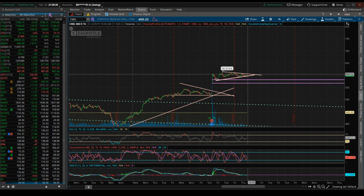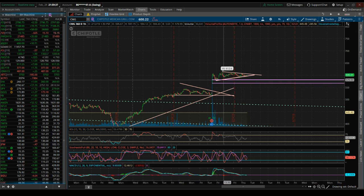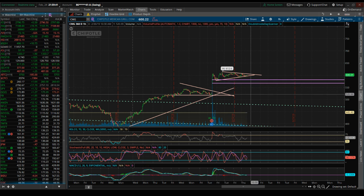So we could see a break to the upside or the downside. It has been pretty heavily supported by the 15 ORB from the gap up. So we'll see. Maybe a breakout over like 605 could give another push, but a breakdown below 595 could possibly retest the 580 levels on that one.